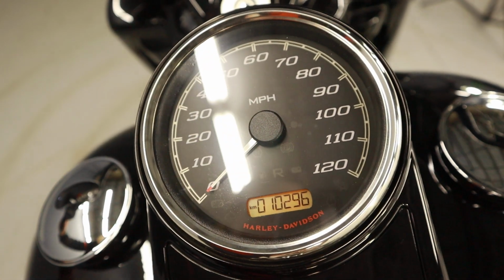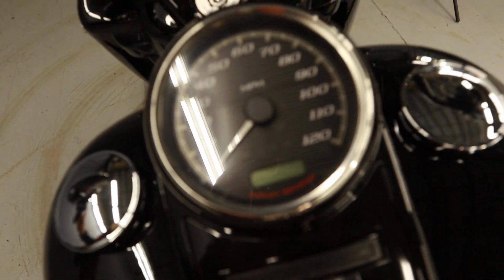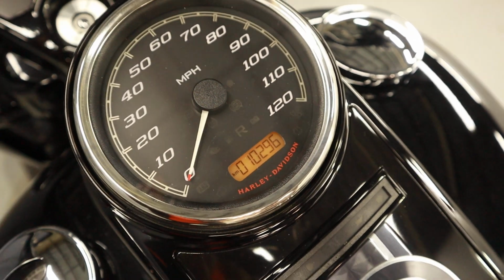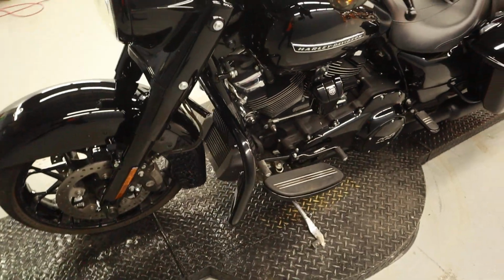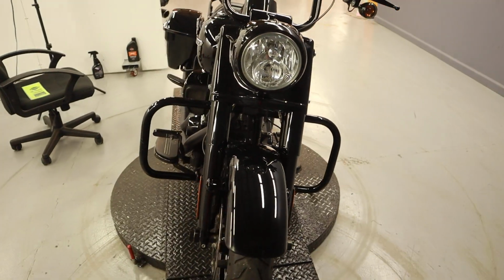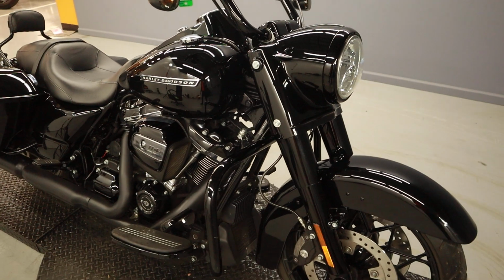Okay, we're working with 10,296 miles, 10,300 miles basically, and we're gonna get her focused in here. All right, that light is stopping me. There we go, 10,296. Okay. Otherwise, looks real good. Not that 10,000 miles is even a lot for these beasts if they are taken care of. I've seen them go past 100,000.